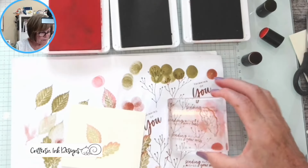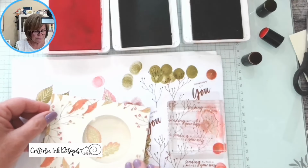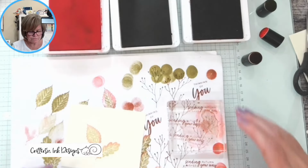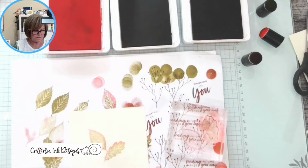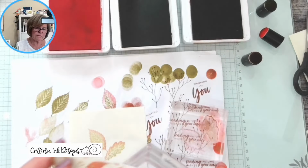Well, where will it sit with your circle, though? I would say that's good. Just those two? You don't want to overpower the circle. True. Are you going to put a sentiment in the circle? I could. What if I did give thanks? Yeah, you could do that. Is it going to fit, though? Yep.